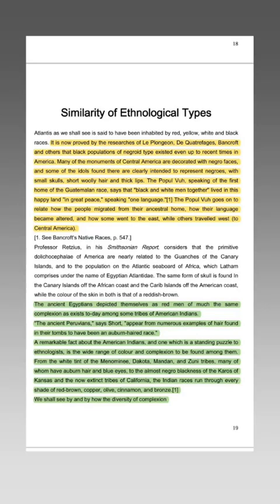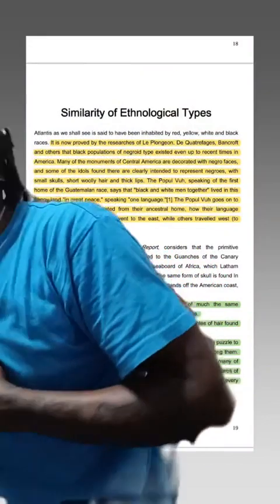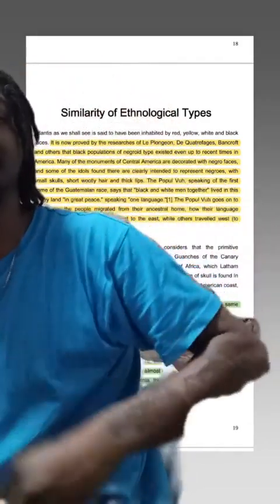So now, so what we read, we talking about Atlantis now. We talking about Atlantis. Yeah, of course I'm puffing, man. Wake and bake, real Indian shit.